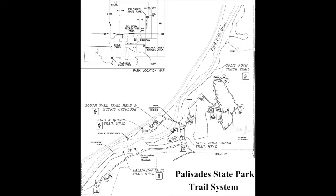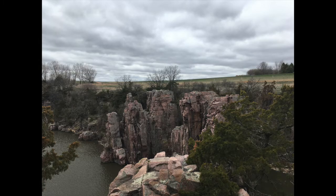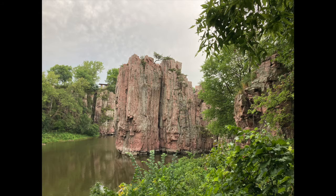This park is 435 acres and has 4 miles of trails, with most of them being on the east side of the creek. However, the King and Queen Rock trails on the west side of the creek are home to the King and Queen Rocks, the most impressive formations in the park, both being over 50 feet tall and standing out in the middle of the creek.